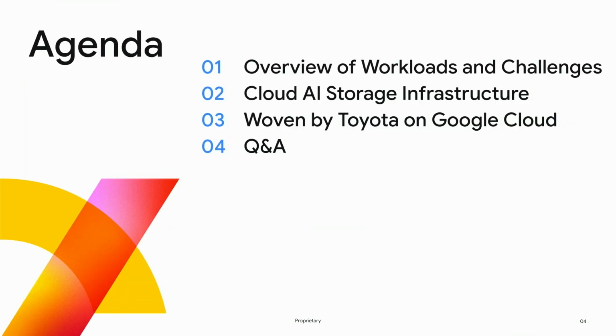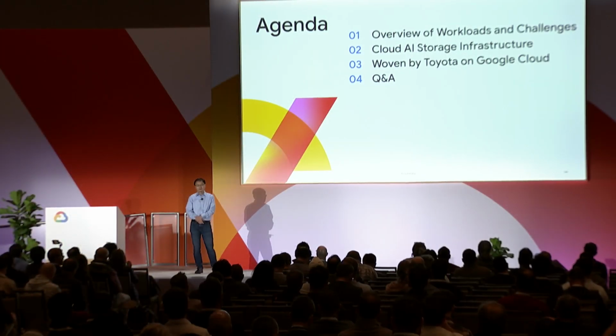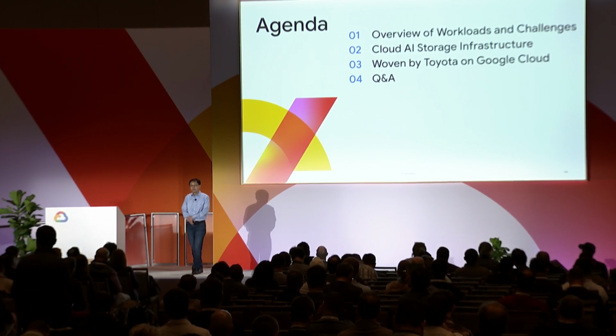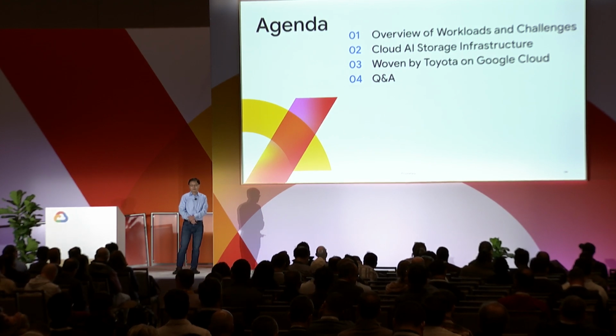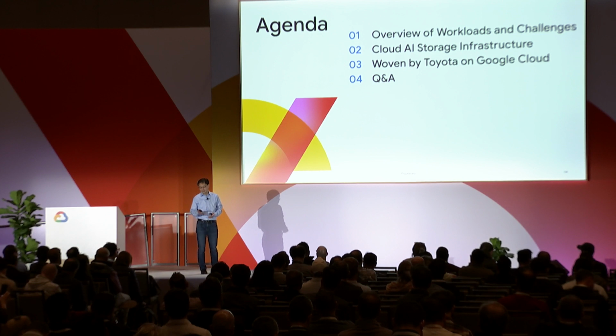So this is today's agenda. First, we'll give a quick overview about AI workload and its challenge presented for storage infrastructure. Next, we'll share the cloud AI storage vision and the products we have, particularly around some of the new product and capability we're announcing during Next. And then we'll have inference by Toyota come on stage to share with us how they are leveraging cloud AI storage on Google Cloud. And the last, we'll leave some time for Q&A at the end.